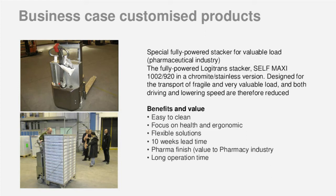Dimitra is asking, what is pharma finish? Pharma finish is when you have a totally clean, totally smooth surface on the forks that nothing can damage the pharmaceutical products. So they have rounded corners, they have a smooth surface. That's what we call pharma finish.